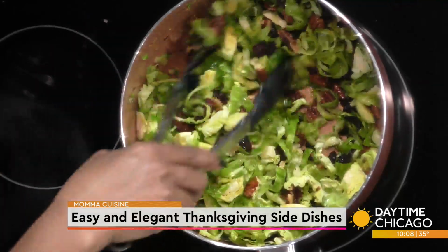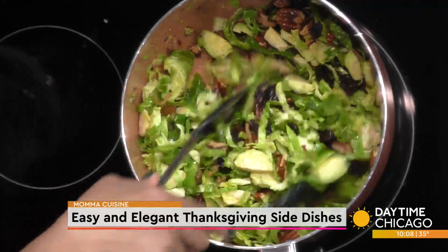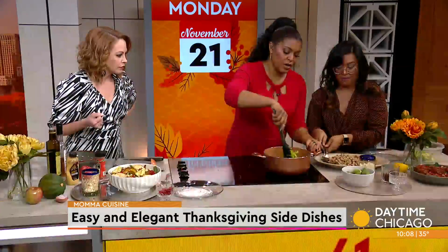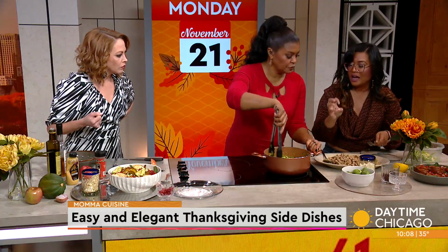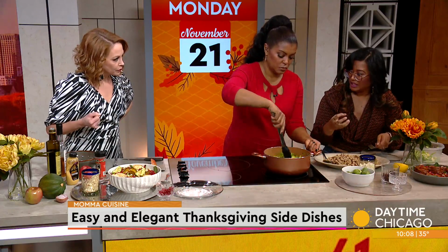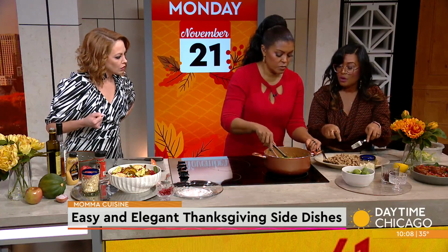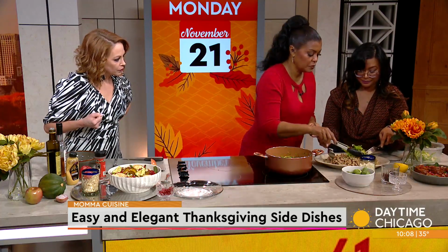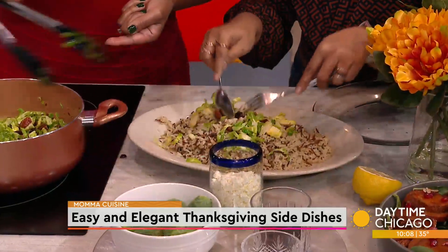Because one of the things about holidays is that the oven is always stuffed with so much food. You want it to soften but not wilt. You don't want it to be mushy. So let's say fast forward 10, 15 minutes and we add it to our wild rice, slice on top, and then we're going to toss it all together.